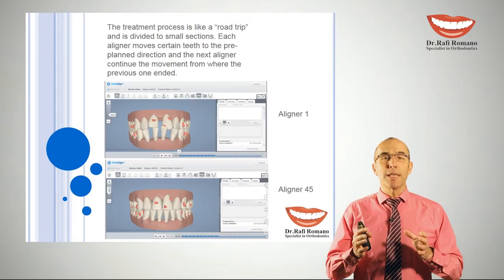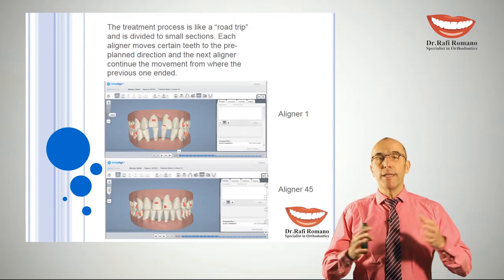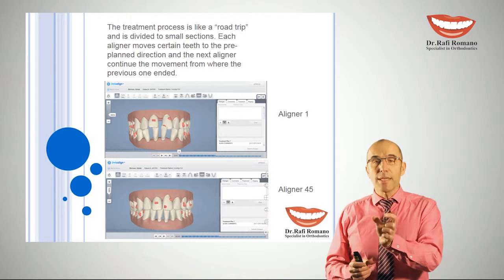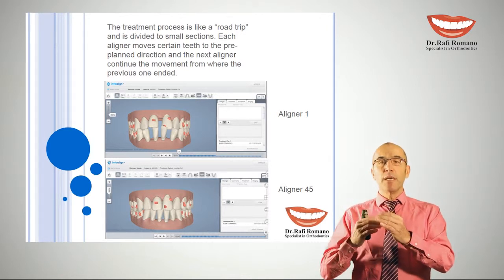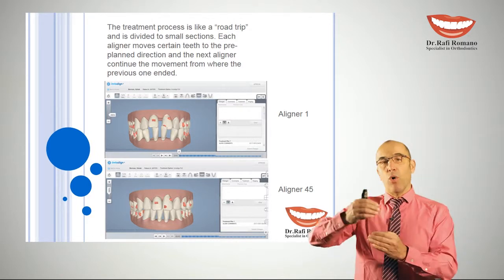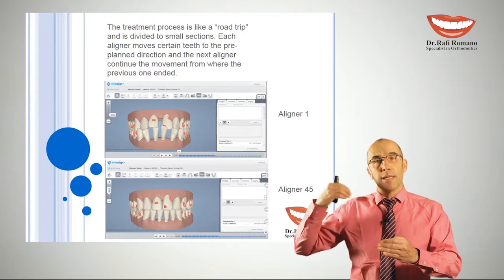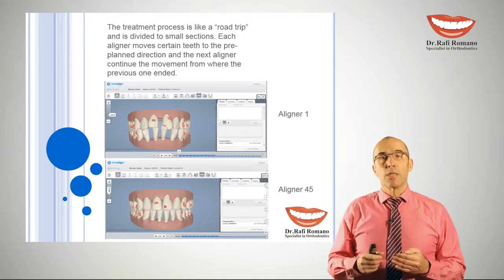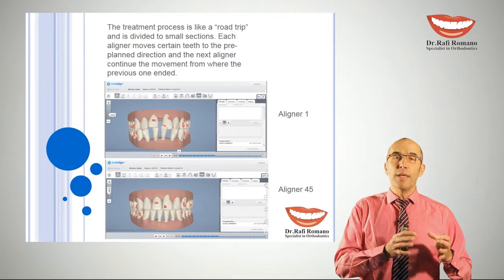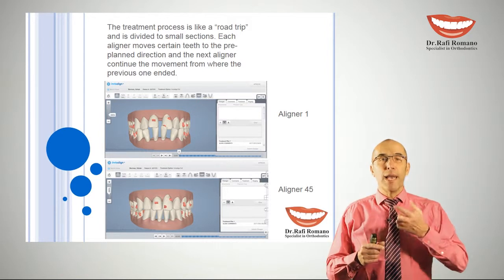The treatment process is like a road trip. If you take a road that is, let's say, 80 miles or 80 kilometers, and you separate all the miles into steps, each step is actually progressing, which means that if you did not pass completely the whole kilometer or the whole mile that you have run or walked slowly, you cannot move to the next one. So many times we find problems when patients are not cooperating or when the teeth are not moving and they keep changing their aligners, and therefore the treatment fails or the aligners do not fit.